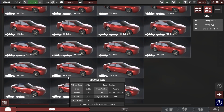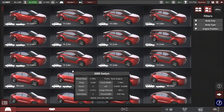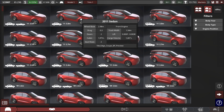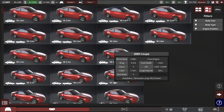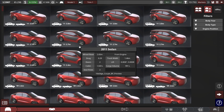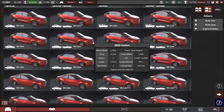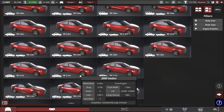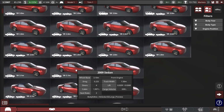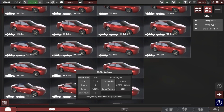2009 sedan, 3.1 meter wheelbase. I was trying to decide between this one and this one up at the top here. And really, out of the two, this one just looks a little bit nicer. It's got a little bit less drag. I don't think the plastic panel on the side really goes with a top-end premium car. But this certainly does look like a top-end premium car. It's only 2 years behind, so it's not going to make really that much difference. And it does actually have less drag.